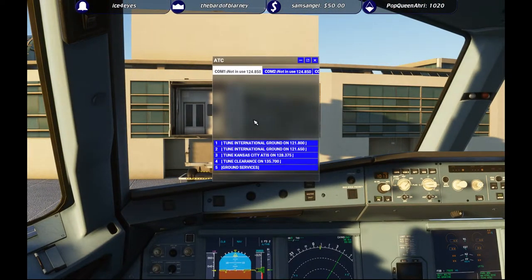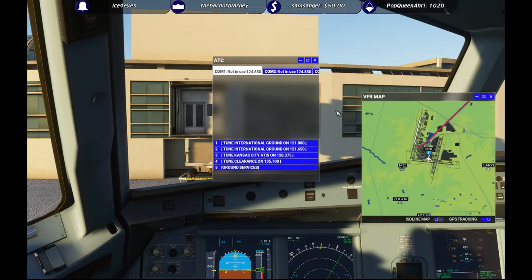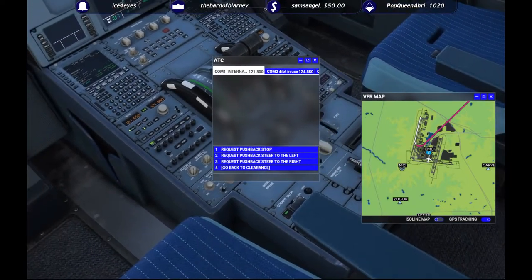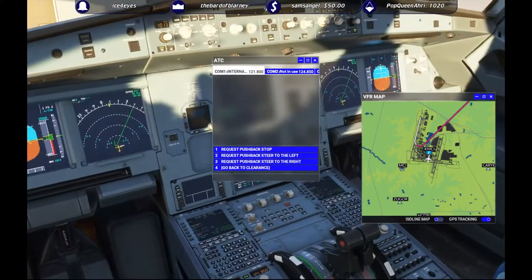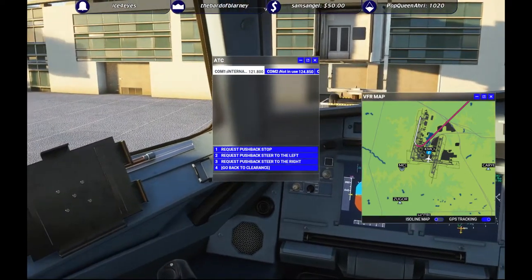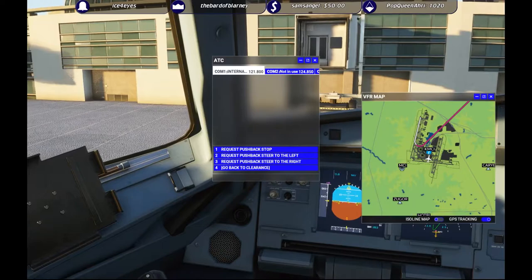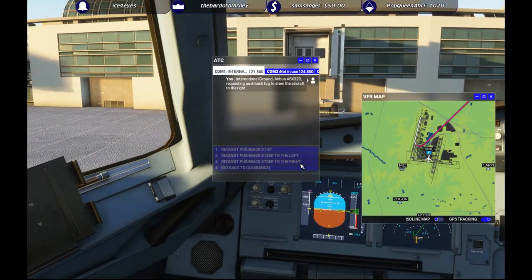And then we're going to request... I have to talk to ATC. Oh, God. Oh no. All right, so we're departing from up here. Go ahead and release our parking brake, which it doesn't tell us to do. It doesn't tell us when they're hooked up and ready. All right, now we're going to ask to steer to the right.